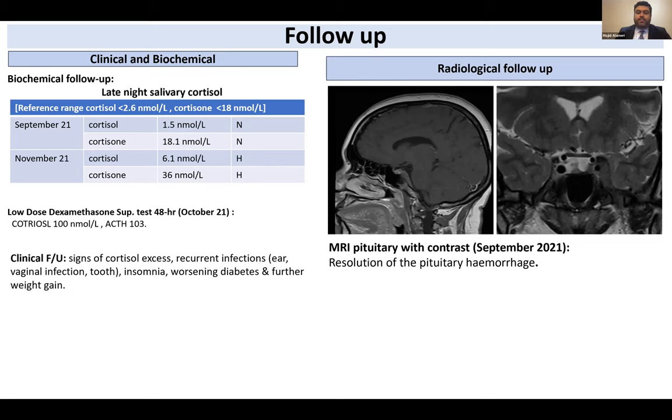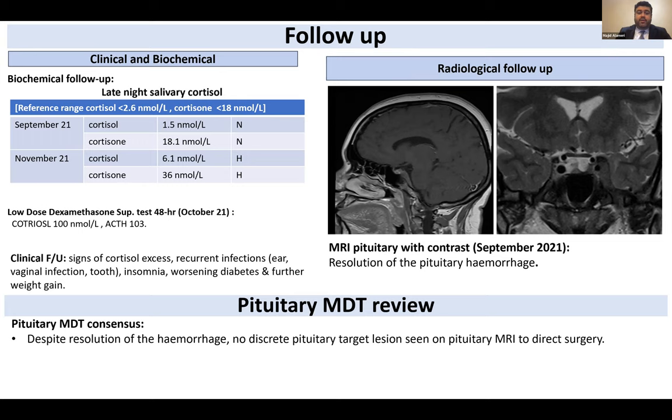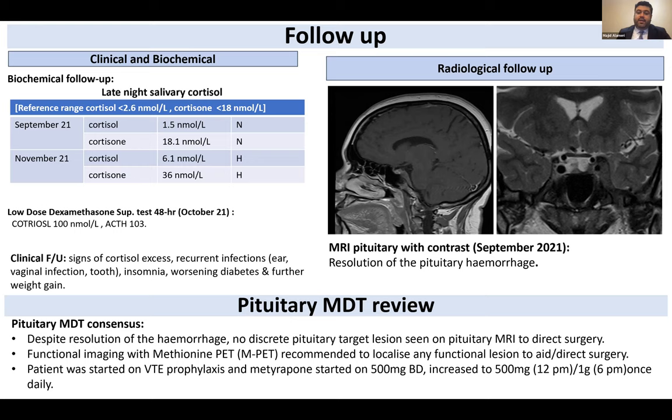For radiological follow-up, she had an MRI in September, which showed resolution of the pituitary hemorrhage. During that time, the pituitary MDT agreed that despite resolution of the hemorrhage, there was no discrete pituitary target lesion seen on the pituitary MRI to direct the surgery. Functional imaging with methionine PET was recommended to localize any possible functional lesion to aid or direct the surgery. The patient was started on VTE prophylaxis. Metyrapone was started initially at 500 milligrams twice daily and then increased to 500 milligrams at 12 p.m. and 1 gram at 6 p.m. once daily.